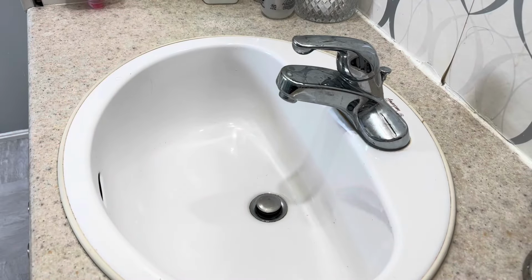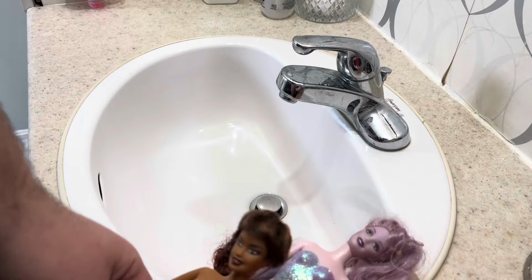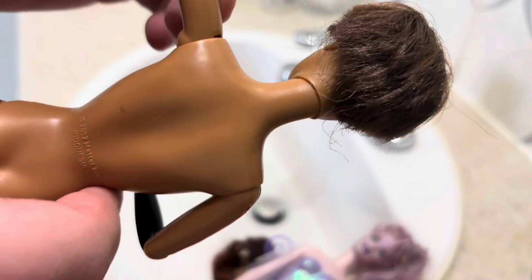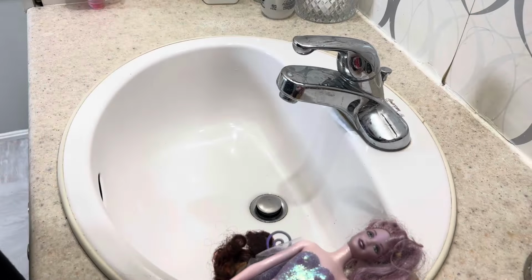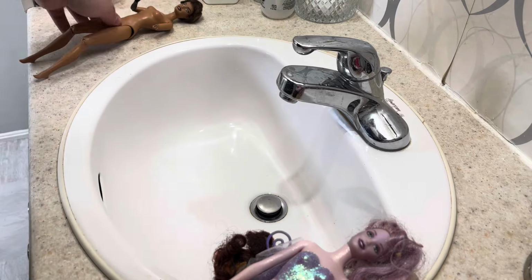Yay! Hey guys, so today we're going to be cleaning up the rest of this lot. We got Catwoman here, who's sadly missing an arm, but I'm still going to clean her up as best as possible, and then sell her in the lot, so people can decide what they want to do with her.